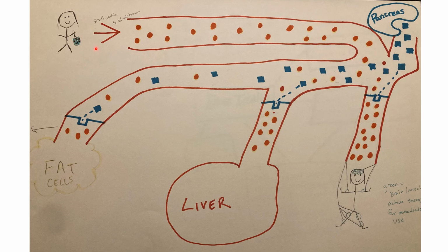So the pathway from eating to energy storage and the negative feedback involved with insulin release confuses me. So I drew a picture to try to illustrate what is happening and how this changes with PCOS. Obviously, I was not an art major.